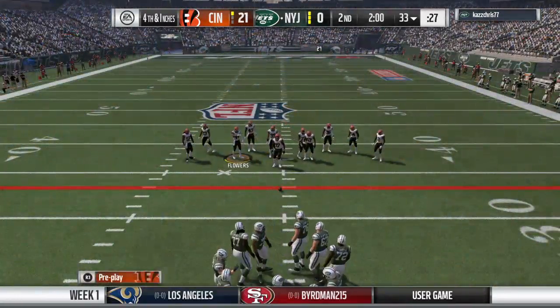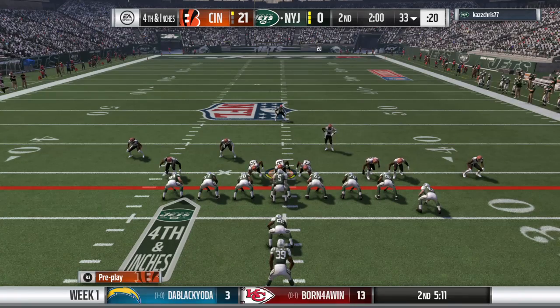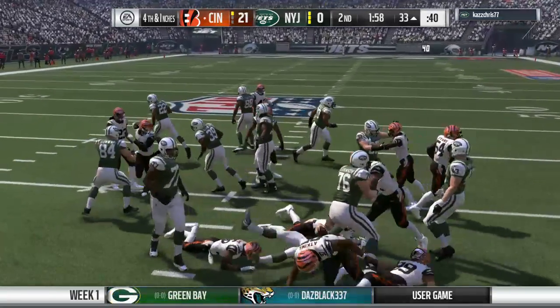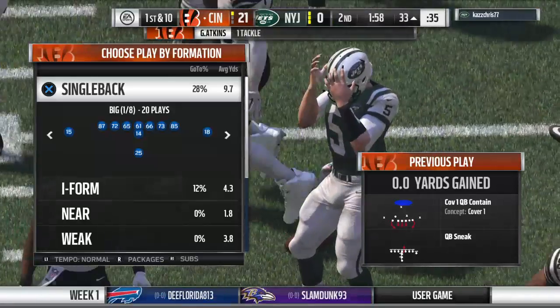So in their own territory, but they only need a few inches, so they're going to opt to go for this thing. We'll see. Maybe a surprise pass or run. What will they do? We're about to find out. 4th down. Hackenberg going to try and sneak it. So certainly an interesting call there to go for it. And the Bengals are going to get it back in terrific field position.